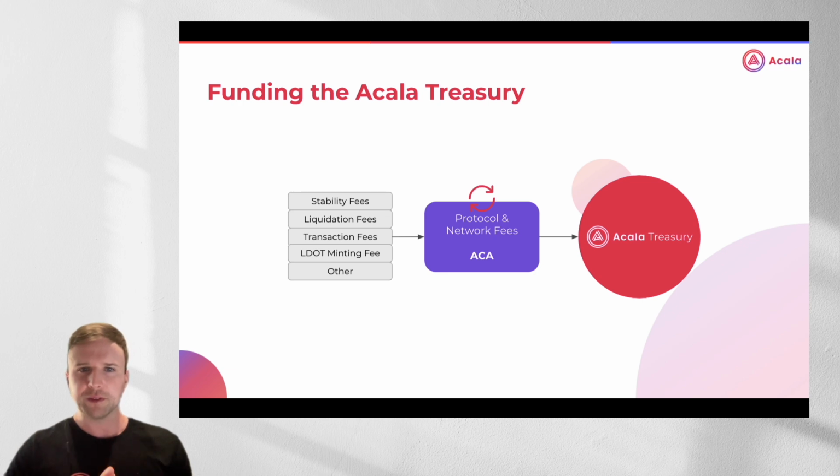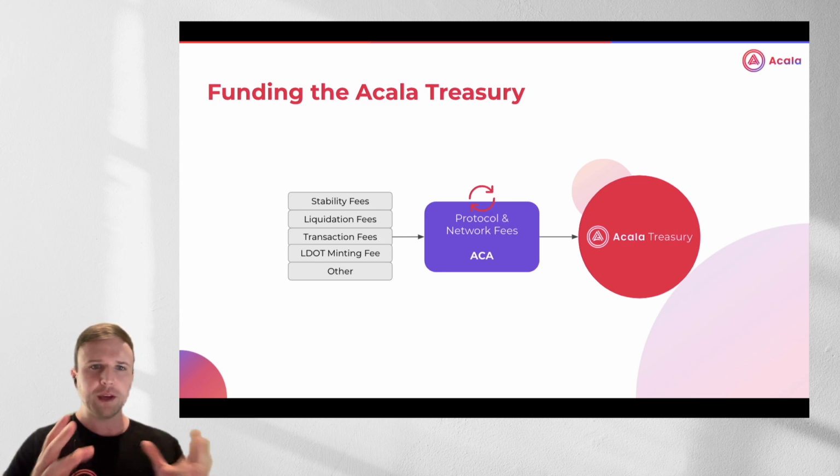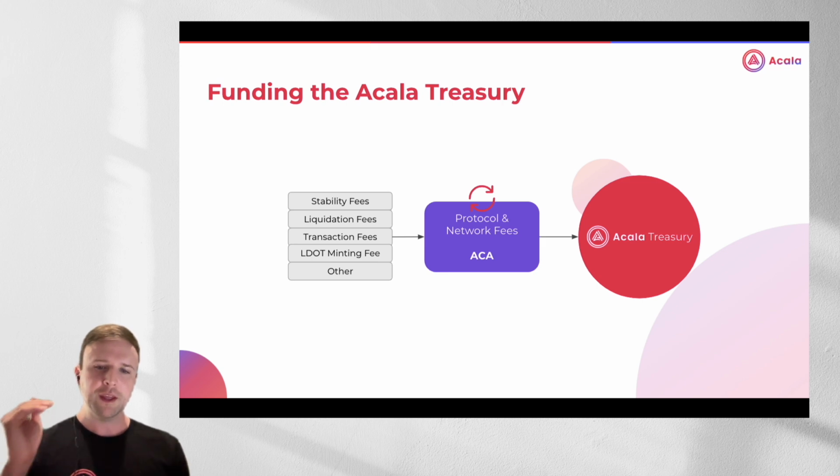The first way the Acala Treasury is funded is something that's going to always be operating, which is protocol and network fees taken from different aspects of the network. So stability fees with the AUSD stablecoin, LDOT minting fees when people come in and mint LDOT for their DOT to use the liquid staking. There will be fees taken from any of those transactions, and then those are sent on into the treasury to continue building the treasury over time with the native token of ACA, which of course is the transaction fee token and the token that's required for any of these transactions that you see here on the left to take place.